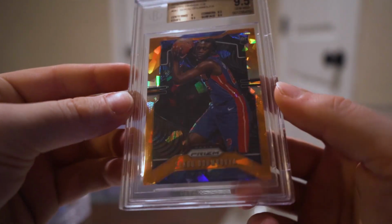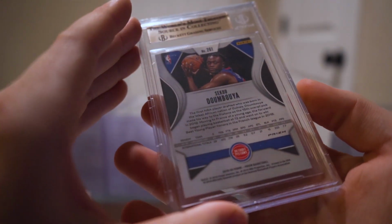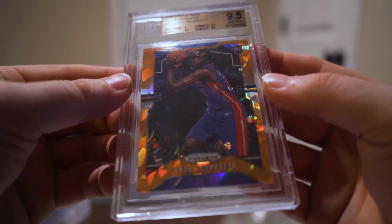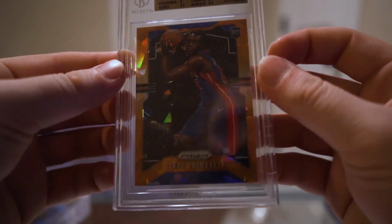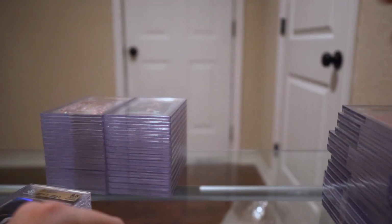Got this Sekou. I've had this card for a long time, like all year. I pulled it real early, and then I ended up pulling it back out to see what the centering and stuff was like, and it looked pretty good. But centering actually only got a 9. I thought this looked really good for Prism, at least, because the back was centered. But 9.5s on everything else, so 9.5 overall.